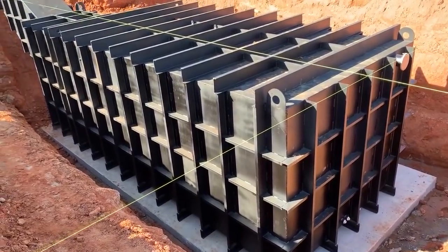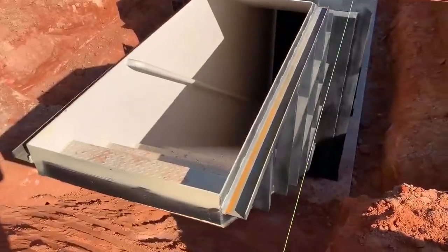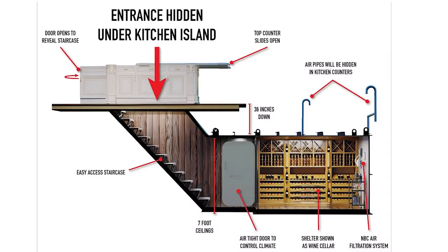This is the 10 foot by 20 foot safe cellar from Atlas Survival Shelters. And this will come up under the house here. You'll just walk into it like a regular staircase under the house. Now this one has a vault door on it, a real pretty vault door. Then the inside will be built out like a wine cellar or a gun room or whatever you want. This particular one's going to be built out like a wine cellar. Like I said, it's 10 feet wide, 20 feet long with 8 foot ceilings.